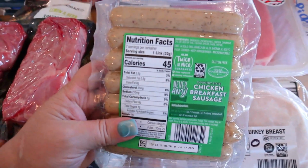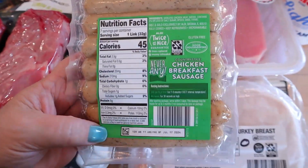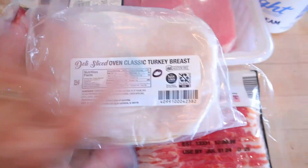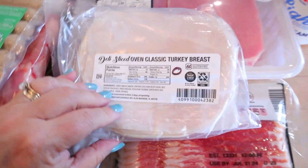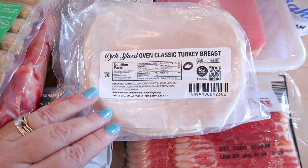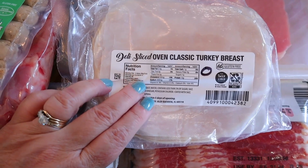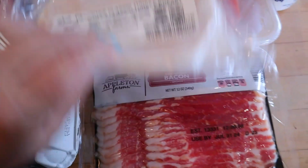I got some chicken breakfast sausage. 1 link is 45 calories or 1 point. If you have 2 links, it does become 3 points. I also got some turkey breast. This is the oven classic, so this one is 0 points for Weight Watchers. And for calories, 2 slices is 60 calories.